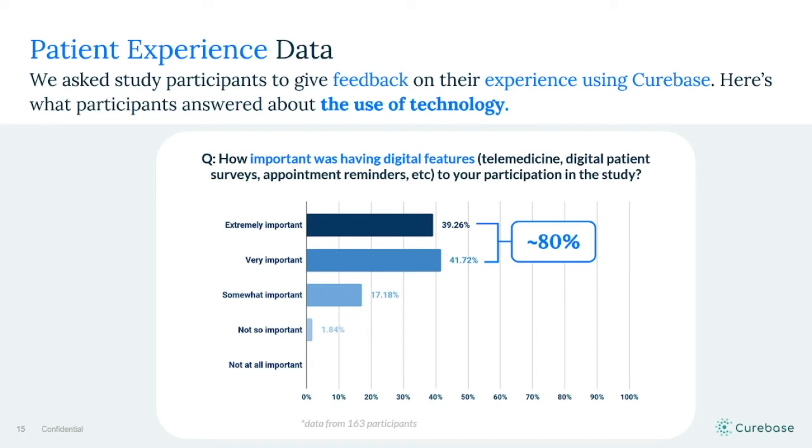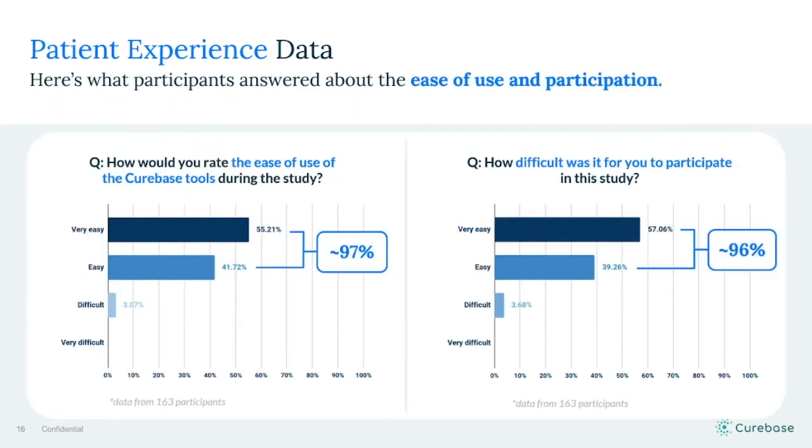Really, we think that this is indicative that whatever happened there was useful for these patients. Could I get the same numbers next time? I don't know, but I'm starting to encode these questions as a standard. I love this slide. What was the ease of use of the Curebase tools in the study? And frankly, that number shocked me. It was so incredibly positive. I'm like, maybe we need to ask in a different way. We'll continue to look into that.